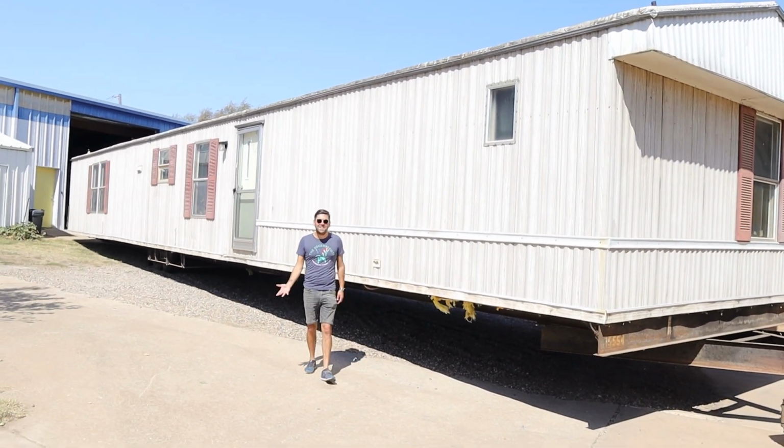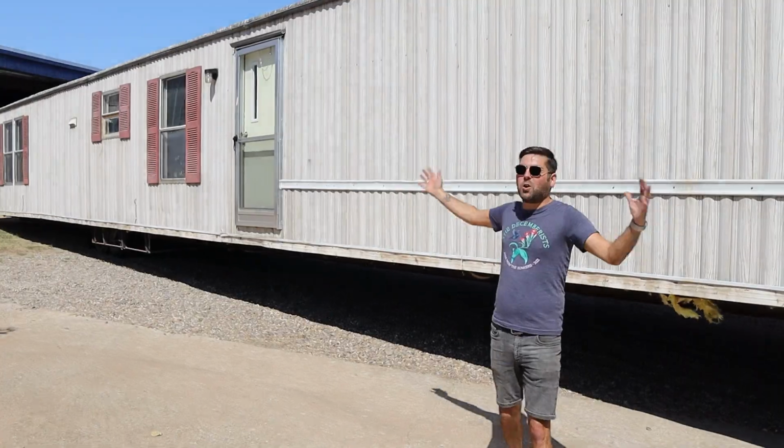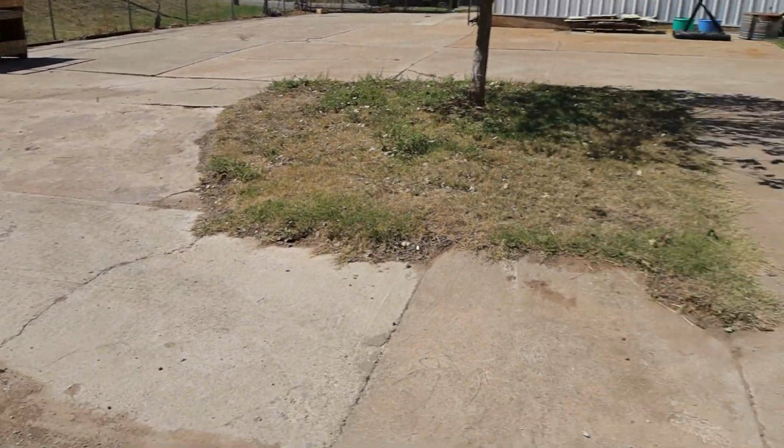So when we're all done, this is gonna be our main entrance. This will be kind of our courtyard space. And whenever we move it, we can strike the courtyard and set it back up in another town. It's gonna be something to see.